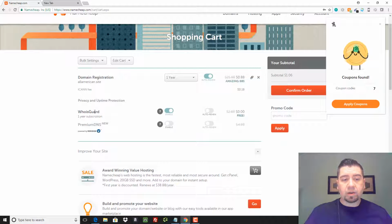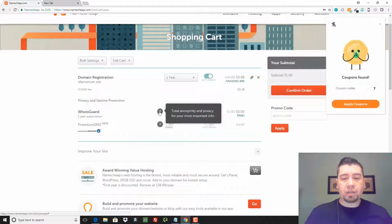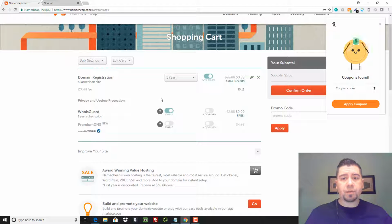And then right here is the WhoIs guard. The WhoIs guard is what protects your information. Total anonymity and privacy for your most important info. So this is going to protect your name, your address, your phone number, your email address. That way people can't look at it. It's not going to be public information. It's free for the first year, and then it's only $2.88 after that. So it's really affordable. For the privacy, I like to get it. I don't get them on all websites, but typically I do like to get that WhoIs guard on there because it's so cheap, and I just like to keep my information private.